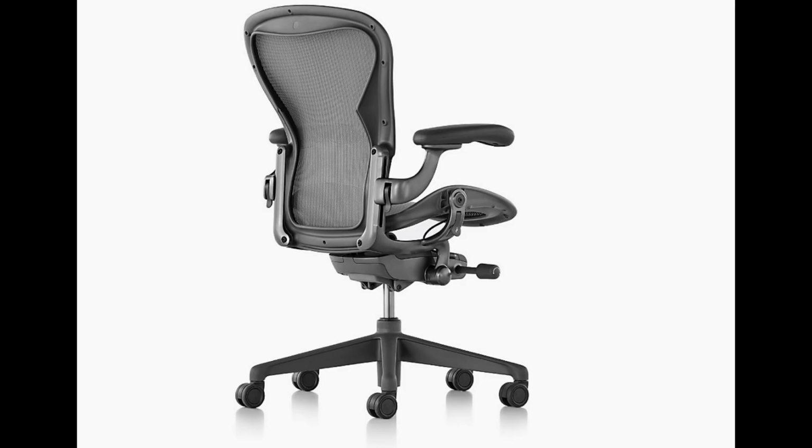I recently invested in the Aeron chair, which is great. It's not a panacea by any stretch of the imagination. You still need to constantly remind yourself to not crane your neck forward towards the screen, to have the screen at the right level, which is usually the top of the screen at your eye level. Look after yourself first and be mindful of your own posture and working conditions before you disappear into the thing that you're working on.